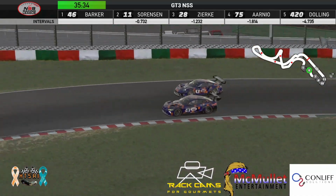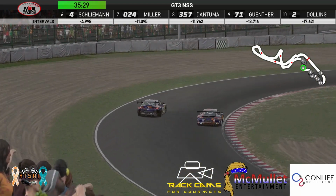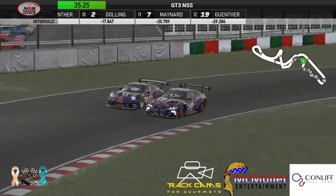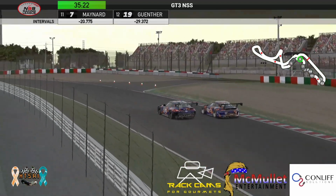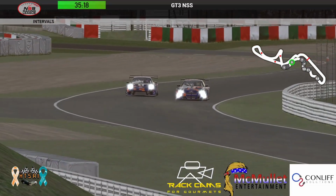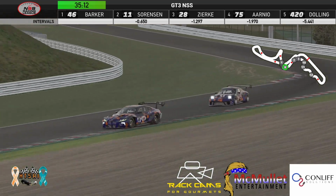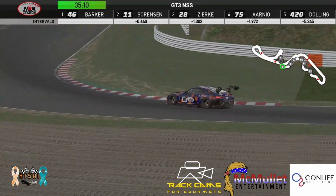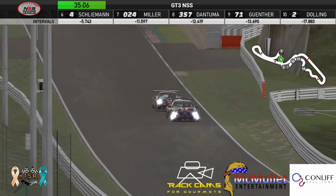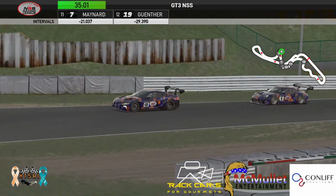Yuho sits in fourth. And now it's a battle between Doling and Giancarlo up through the S's. Gutsy move by Giancarlo. Can he make it work? Side by side, inches apart at times. Giancarlo's just got to send it a little bit deeper into the next few corners, but Mike Doling pulls back ahead. Mike Doling still holds fifth, Giancarlo in sixth.